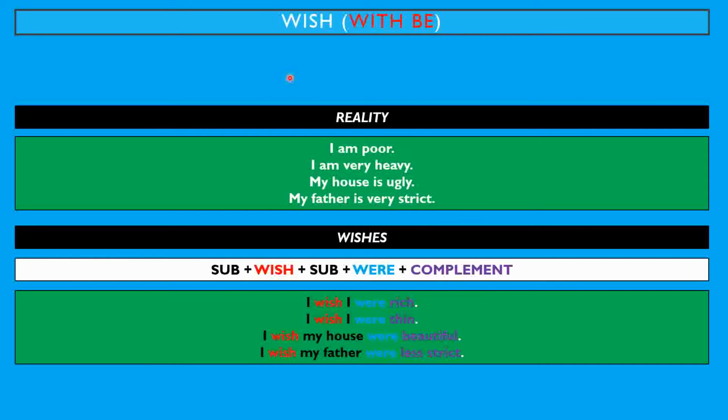To create wishes with the verb to be, we have the subject plus wish plus the second subject plus were plus the complement. The first subject is the person that makes the wish, and the second subject is the person that is affected by the wish. In this case, we are using were. Were is the past of be, but you have to use were for all the subjects: we, she, he, they, for everyone. You're going to use were for all the subjects in this grammar.